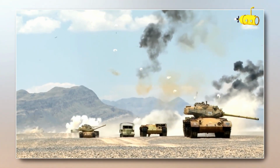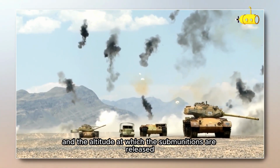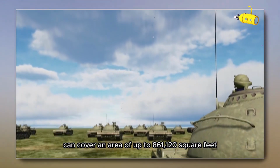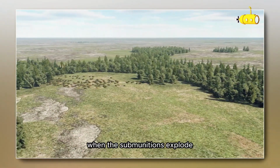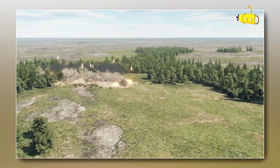burning. Depending on the wind conditions and the altitude at which the submunitions are released, each bomb container can cover an area of up to 861,120 square feet with submunition strikes. When the submunitions explode, they cause injury and damage across a wide area.